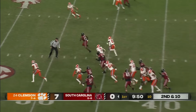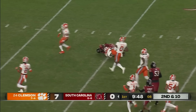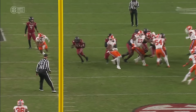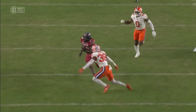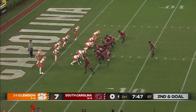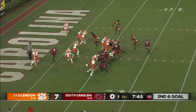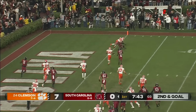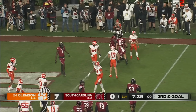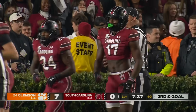Anderson. Big hole. Down near the 20. Caught by Anderson. See him read the flow. It's just a zone to the left. And he's able to. When they get near the goal line, they're not in there at least yet. Second and goal. Rattler throws to the one. And Leggett is held out on a nice tackle by the true freshman.